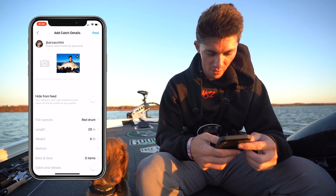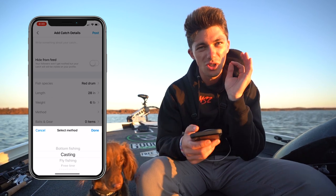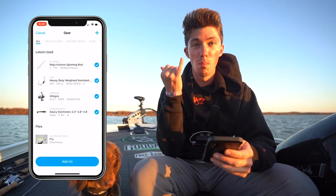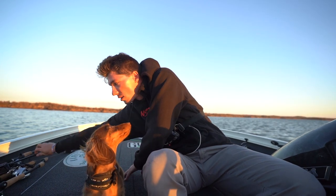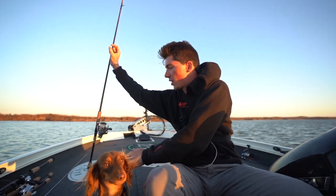Okay, it's telling me I don't have internet, but we could still post this. Cool thing about the Fishbrain app is you can go into such finite detail. Basically what I'm gonna do on the app is post the method in which I caught that fish. I'm also gonna post the gear, like the rod and reel, which is right over here. This right here has been one of my favorite saltwater rod and reel setups.